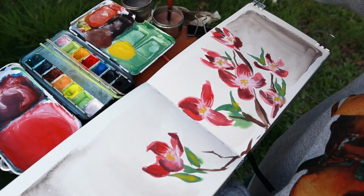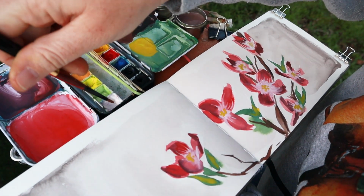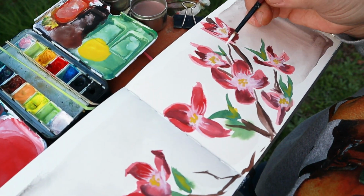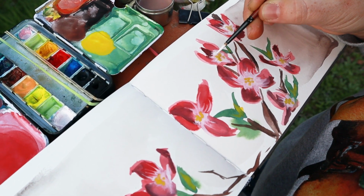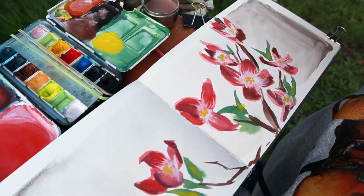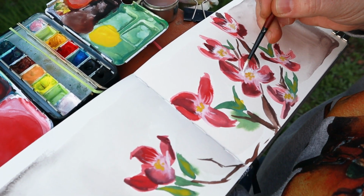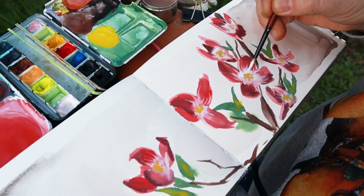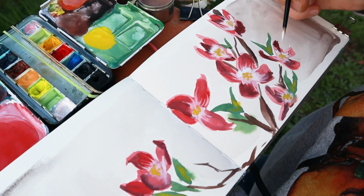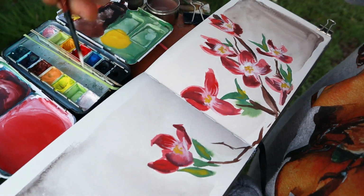And now I'm gonna rinse my brush really good, get it as dry as possible, and get in that titanium white. Okay, let's really get some white in here. A little dry brush, more white.